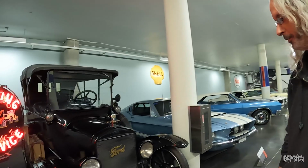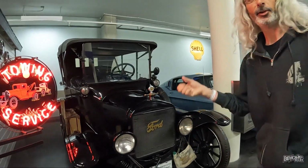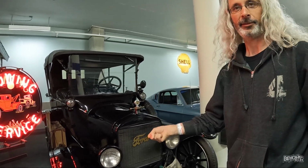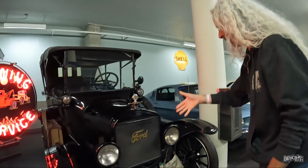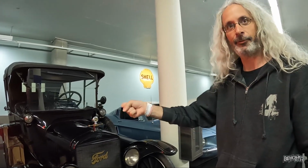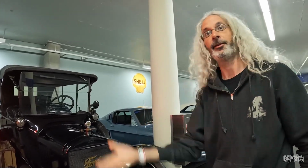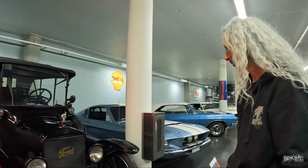Wow. Yeah. That's the hand crank, and when you crank those, you never grip it, because if it backfires, it will break your arm. Oh, wow. So when you go to hand crank it, you just hit it with an open hand. You never actually grab onto it. You just hit it with an open palm. Wow, because in all the movies, you see him grab onto it. And that's wrong. Oh, man.